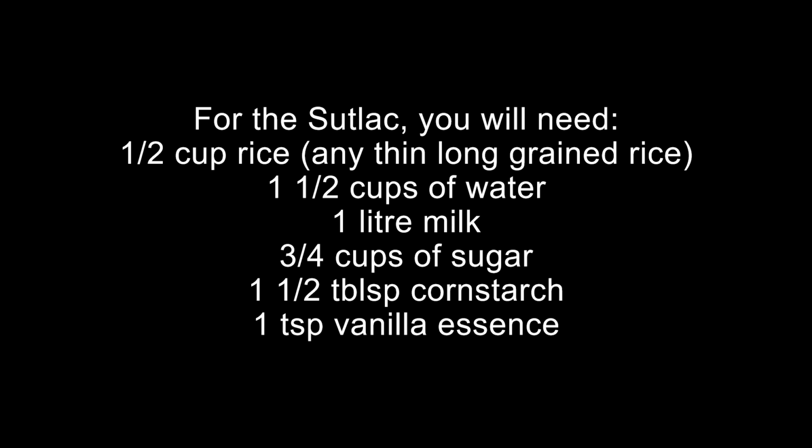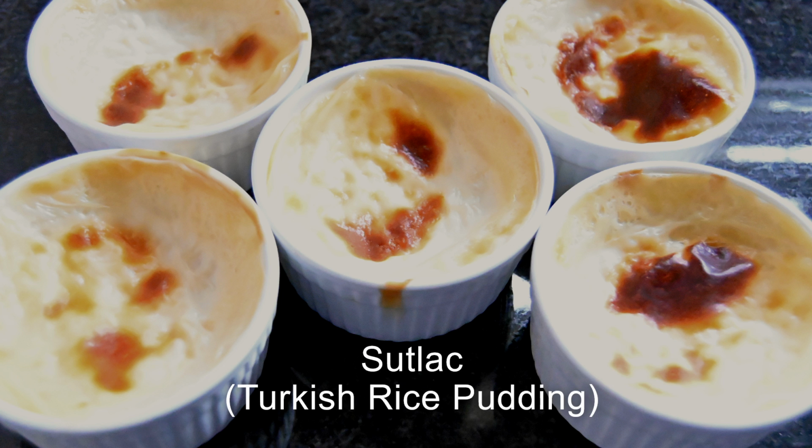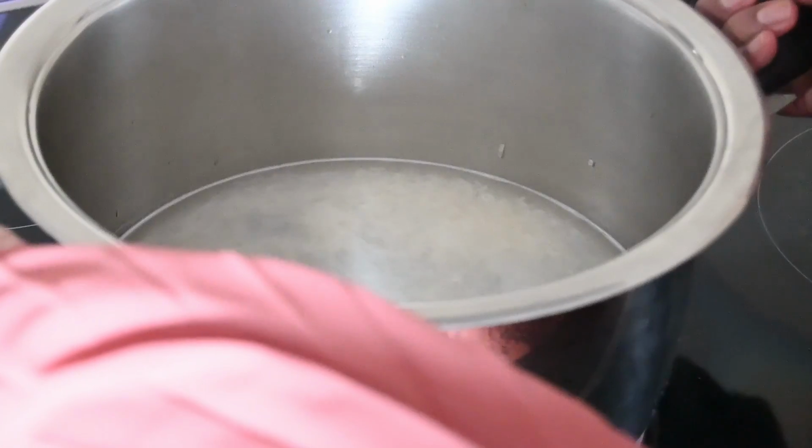For the sutlac, you will need half a cup of rice, any thin long grain rice, basmati or jasmine rice, 1.5 cups of water, 1 liter of milk, 3/4 cups of sugar, 1.5 tablespoons cornstarch, and 1 teaspoon vanilla essence or extract. Now let's start with the Sutlac.